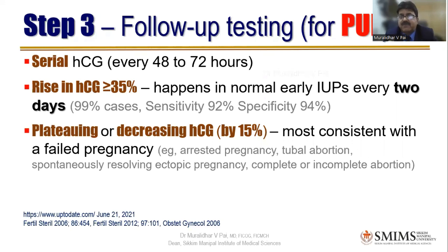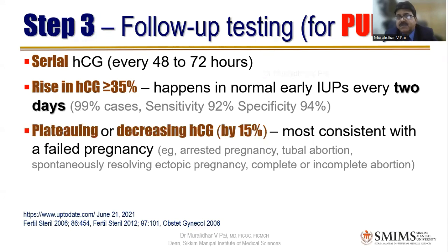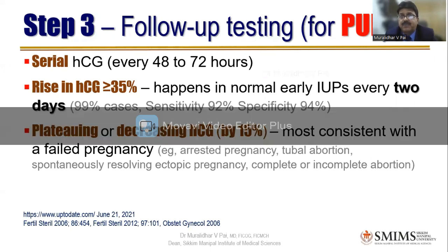For example, I'll give an easy mathematical example. Suppose at 0 hour today, when the patient came, it was 1000. You repeat after 48 hours. It should increase by 35%, means it should become more than 1350. Then you can say that it is going towards intrauterine pregnancy, that value.